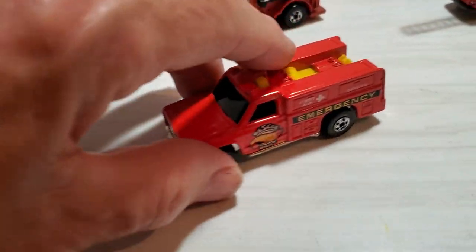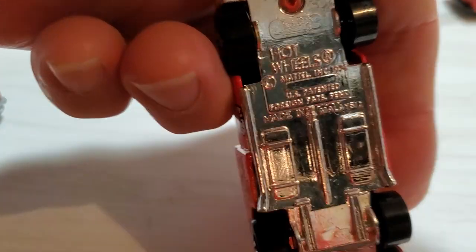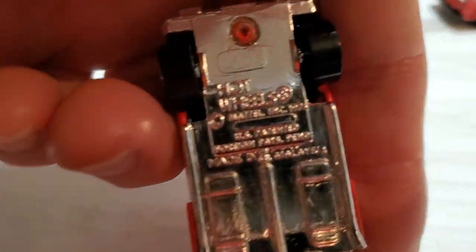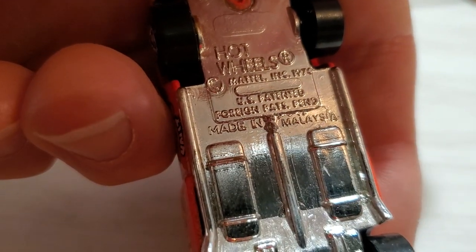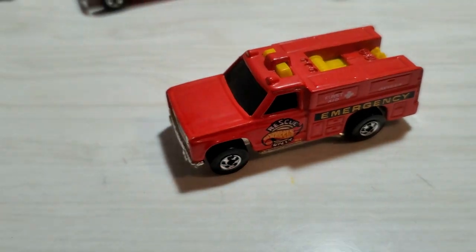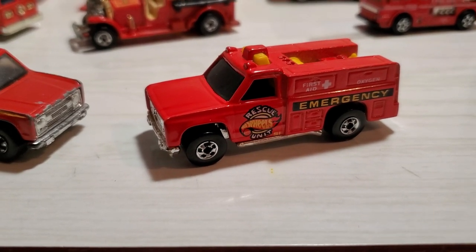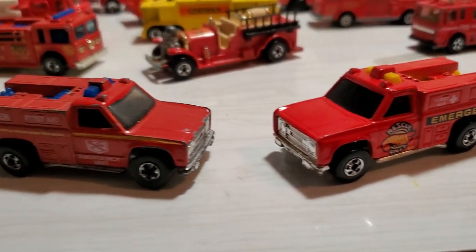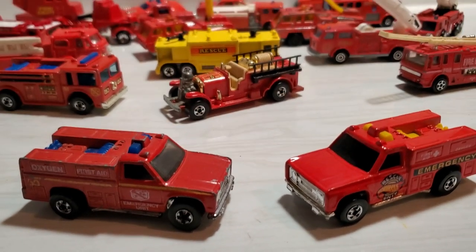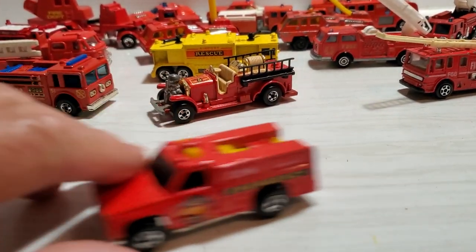Here's a newer casting of the same vehicle. It is now made in Malaysia. It still has the copyright 74 date on it, but as you can see, they covered up the name and put made in Malaysia down below. This one has been issued many times in different liveries. I've got different colors of it, but I thought I'd just include the red one here. Now, a lot of these are Matchbox, but I'm going to show you the non-Matchbox first, so we put those aside.